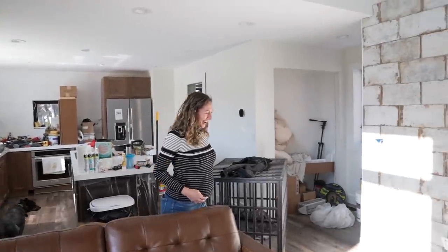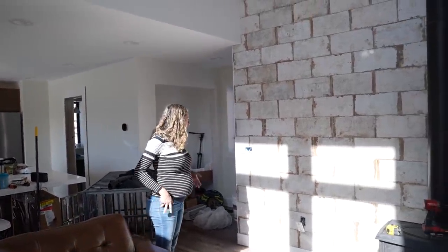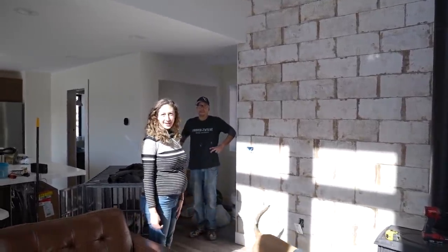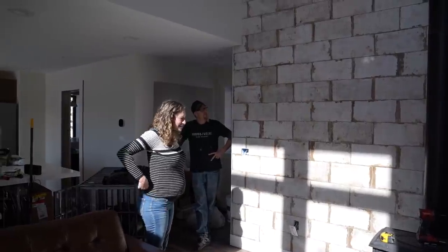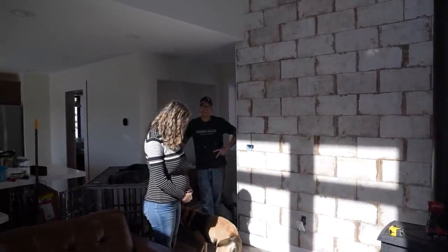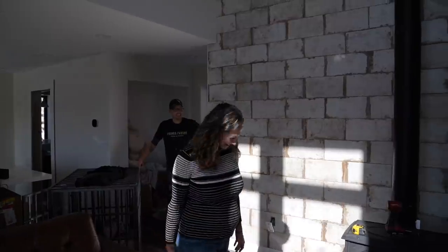It's in. Oh, wow. The grout looks perfect. Good. This is the perfect color. Good. It's 50 degrees outside, otherwise I'd say, let's light a fire right now. Yeah. It's really hot in here.